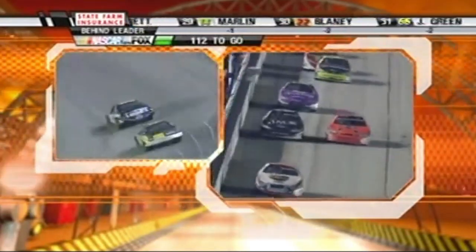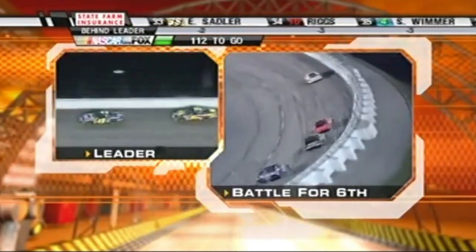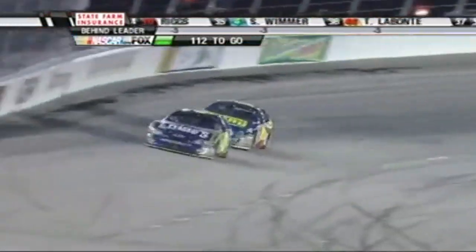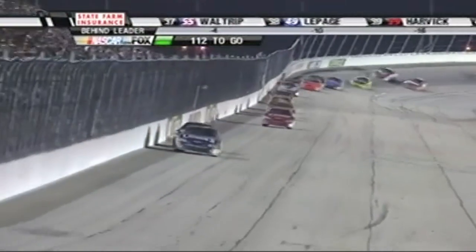As on the left of your screen, Biffle draws a bead on Jimmy Johnson. Now, Biffle has led 84 laps tonight. That's the most of any driver. He also led the most laps at California, Atlanta, and Phoenix, but in those 3 races had no finish better than 15th. Now you just saw Burton go by his teammate Clint Bowyer.